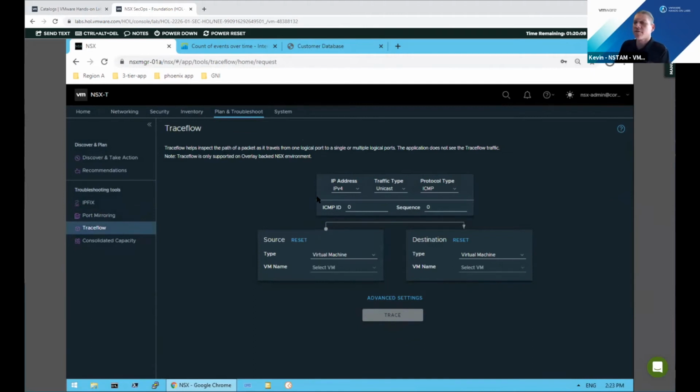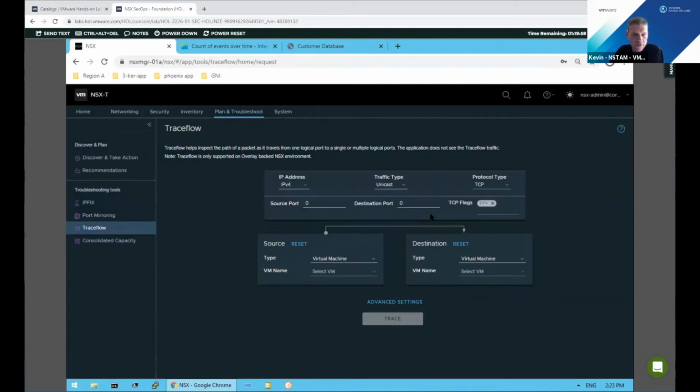So let's test web to app, for example. I know that I want it to be unicast. I want it to be TCP. And our destination port is going to be 8443, which is that web to app. So let me go ahead and type in 8443.